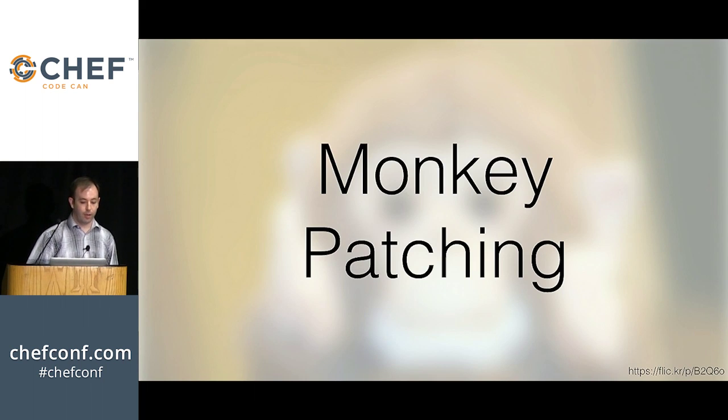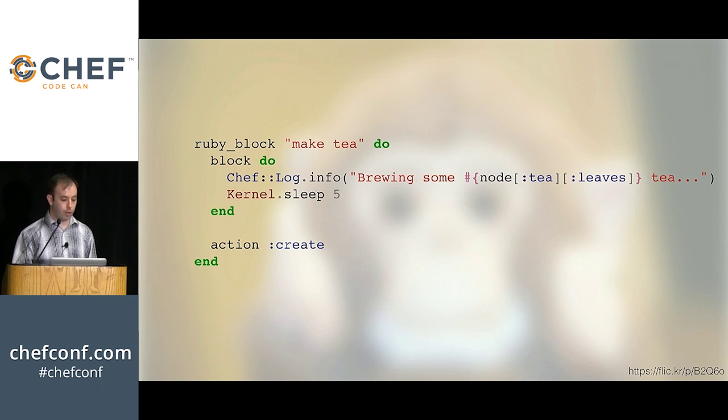All right. The third technique is monkey patching. This is where things get a little bit more complicated, but you need to use monkey patching if you need to undo some of the actions that were already happening on an existing cookbook that you don't want to happen. For the purposes of this example, we're going to make some tea. So I do not yet have Chef running on any of my teapots, but we're going to simulate it with the purposes of a Ruby block.